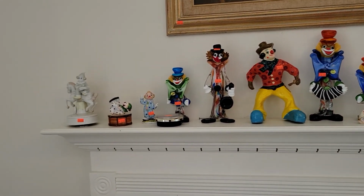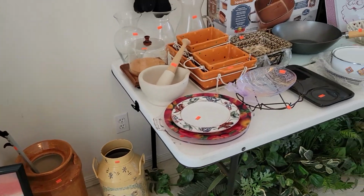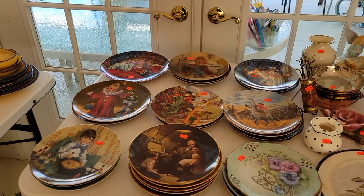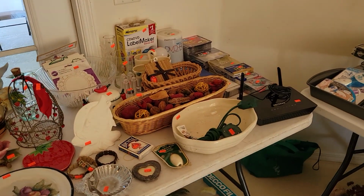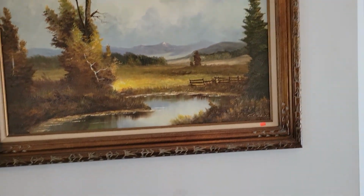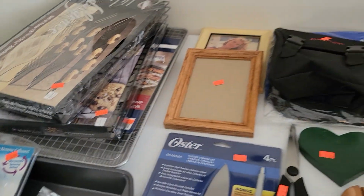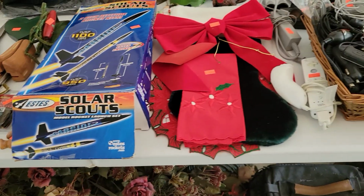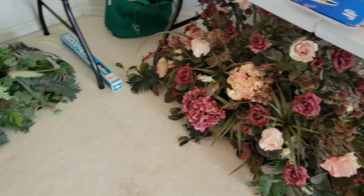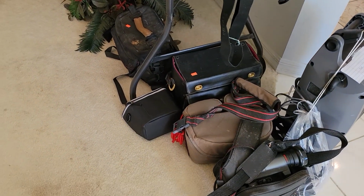We've got some Muranos there. Look at that picture. That guy's pretty cool. Collector plates. Another beautiful piece of artwork there. This is what I'm talking about. Look at here, guys. Look at how many things as you go through the house. Wilton baking racks that are still brand new, in the wrappers, never taken out. Cameras. I think we got some more camera equipment here on the floor.